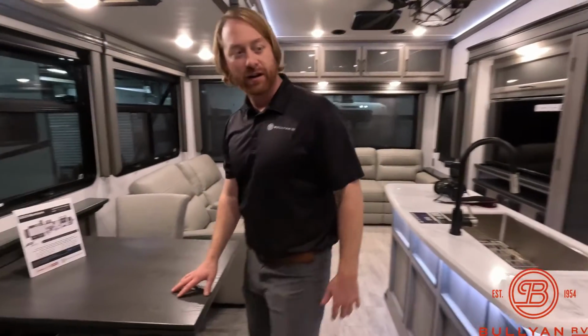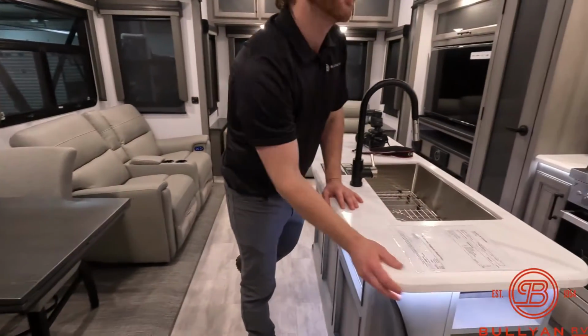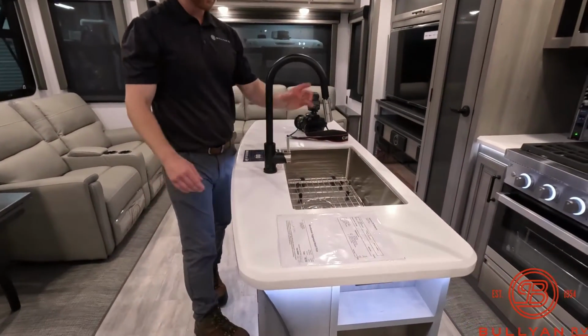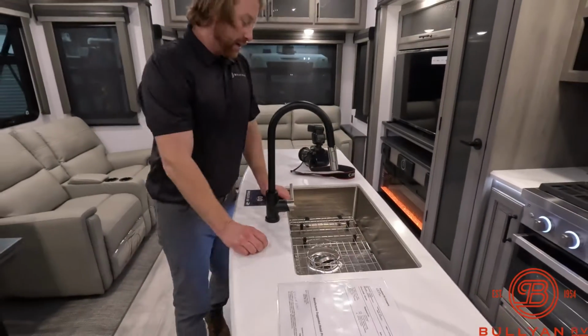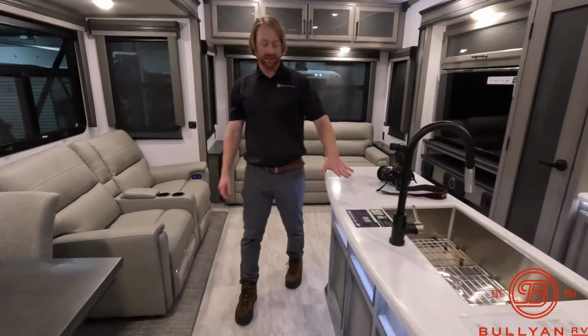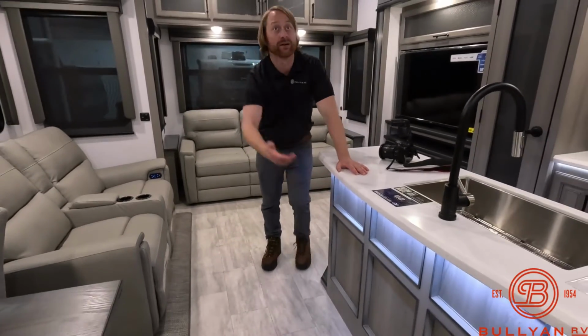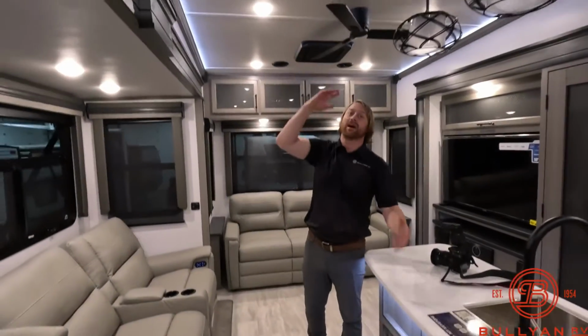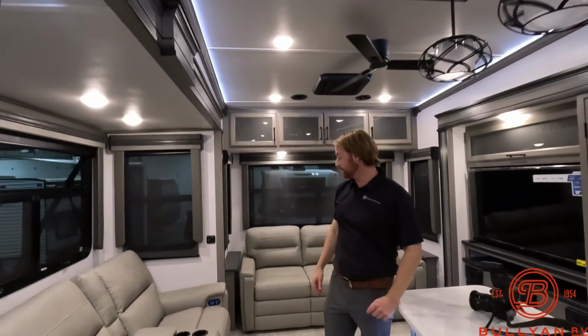We've got a table and chairs, a beautiful island with rounded edges, so we're not hurting ourselves in any way. Nice faucet that pulls off the spray. Nice big deep sink as well. Some beautiful accent lighting throughout the unit down below here. You can see some of the accent lighting up top. Really puts a nice comfortable, homey feel in here.